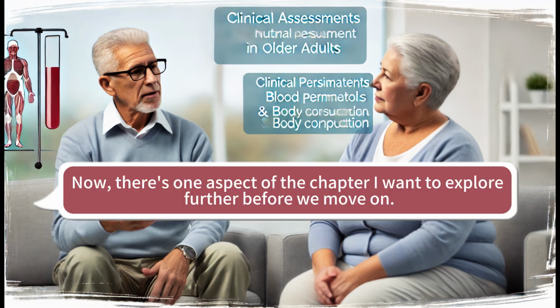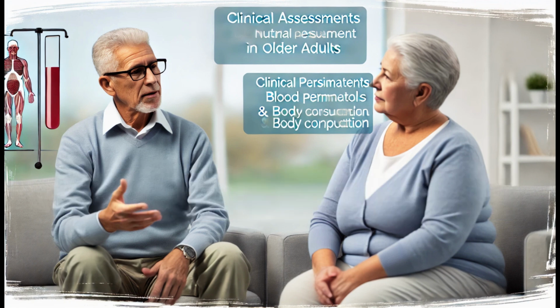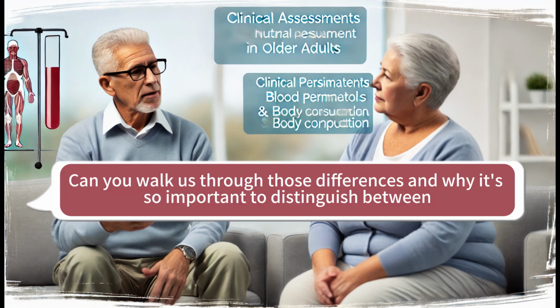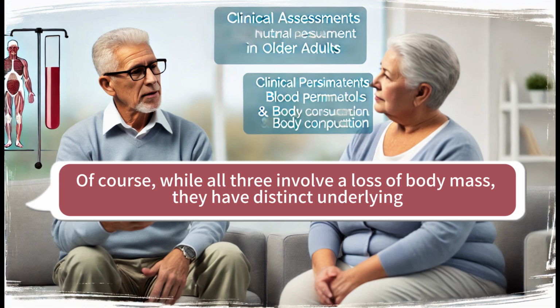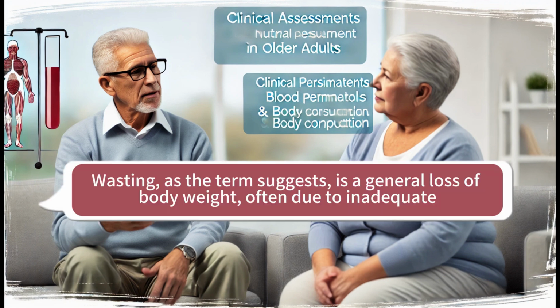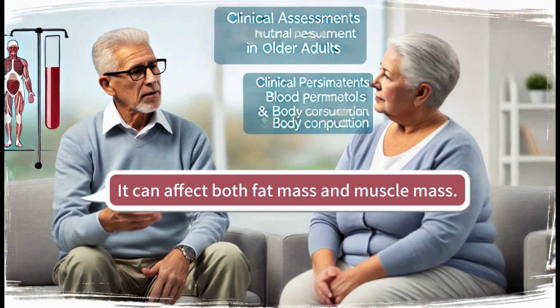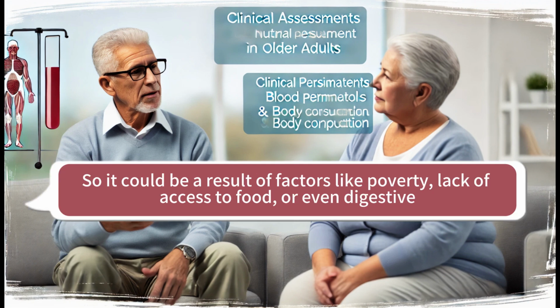Now, there's one aspect of the chapter I want to explore further before we move on. The authors delve into the different types of weight loss: wasting, cachexia, and sarcopenia. Can you walk us through those differences and why it's so important to distinguish between them? Of course. While all three involve a loss of body mass, they have distinct underlying mechanisms and implications. Wasting, as the term suggests, is a general loss of body weight, often due to inadequate calorie intake or malabsorption. It can affect both fat mass and muscle mass. So it could be a result of factors like poverty, lack of access to food, or even digestive issues.